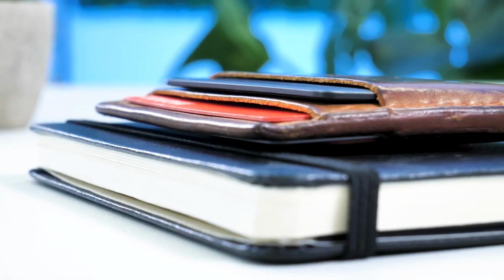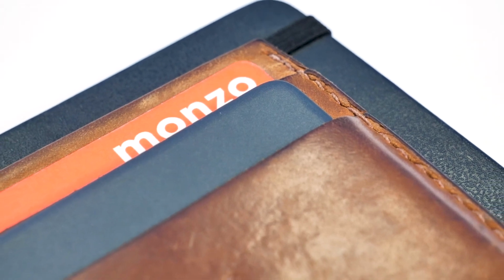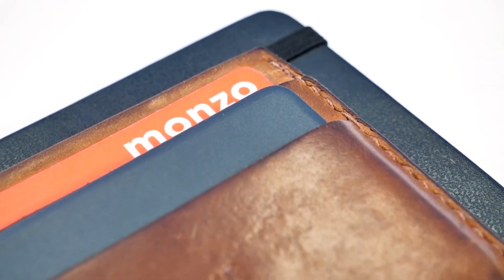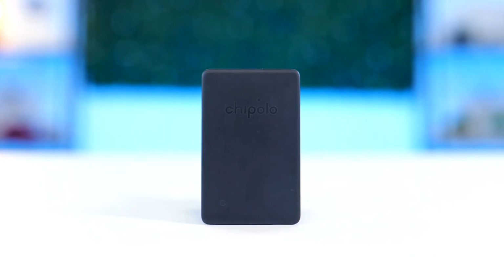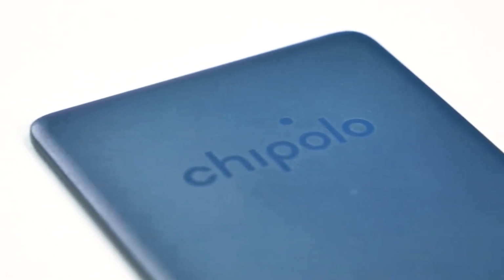Unlike this one, it's really thin, at the thickness of just 3 cards, so it can easily fit into your wallet. I think it's perfect for hiking, as you can easily make sure that you have not left anything behind, as it will notify you if you have. Then, it's as simple as walking back to find your bag or wallet.